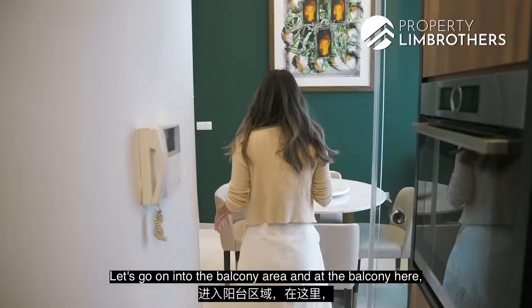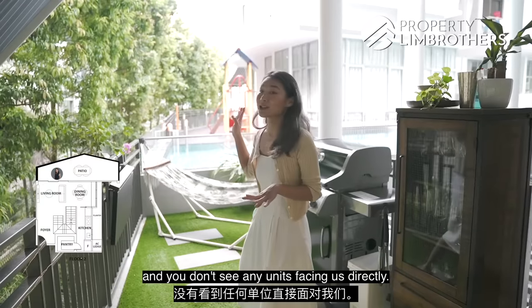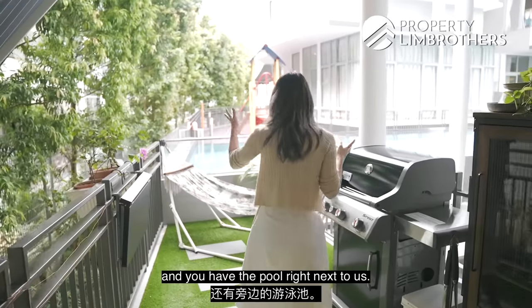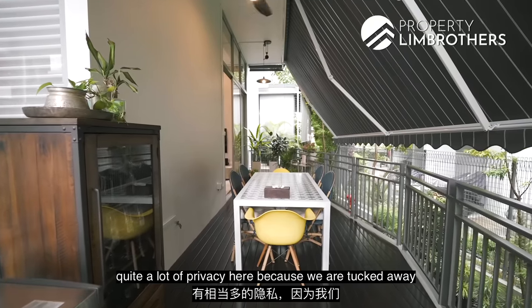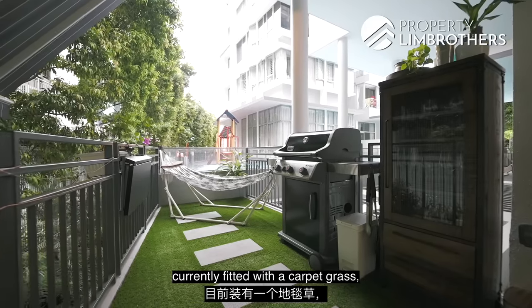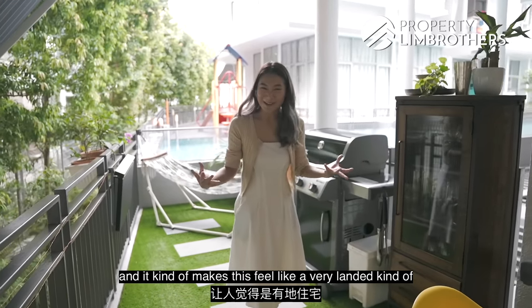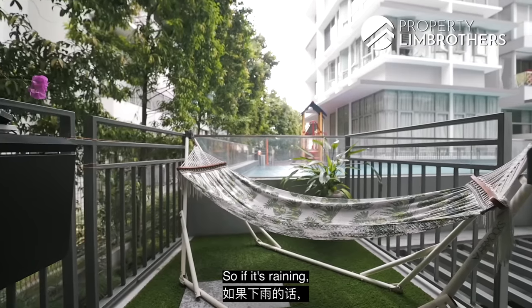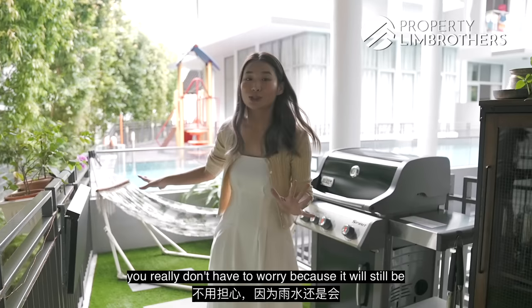Into the balcony area. At the balcony here, you don't see any units facing us directly. All we have right now is just the little kids' playground, and you have the pool right next to us. All in all, we do think we have quite a lot of privacy here because we are tucked away at the corner. The part of the balcony is currently fitted with carpet grass, and it kind of made this feel like a very landed kind of living. Underneath the carpet grass is still the original tile, so if it's raining, you really don't have to worry because it will still be drained out.